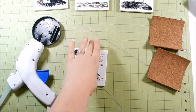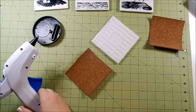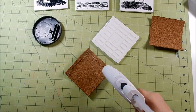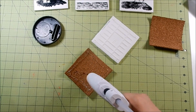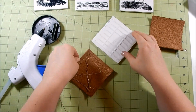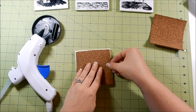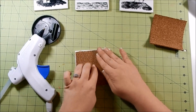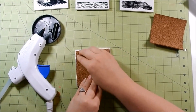So let's go ahead and put these two together. I'm just going to take my cork piece, and I'm going to quickly do the edges. And you see how my cork is curved? I want to make sure that that is face down, so it loses that curve. There's no chance of it popping back up. Quickly and carefully flip that over on your tile, press down. If you've been burned by a glue gun, you definitely know to be careful. It is not fun.